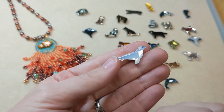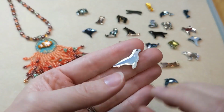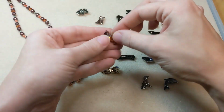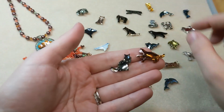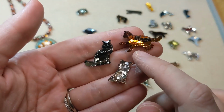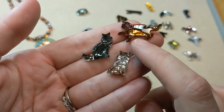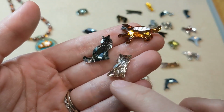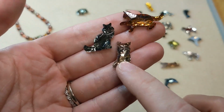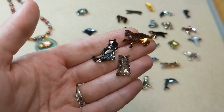They're so sparkly, so sweet. I love this little seal. That kind of pretty opal white color is perfect. We've got a couple cat options here too. Look at the kitties. And these have such fun details. You can see this one has like a little bit of a frosted effect to create stripes. This one has a sweet little face. And this one too has some cute little details as well.